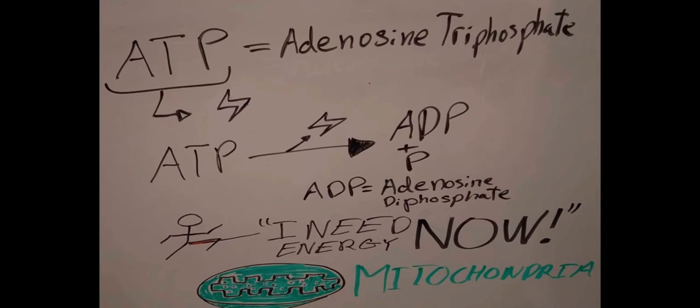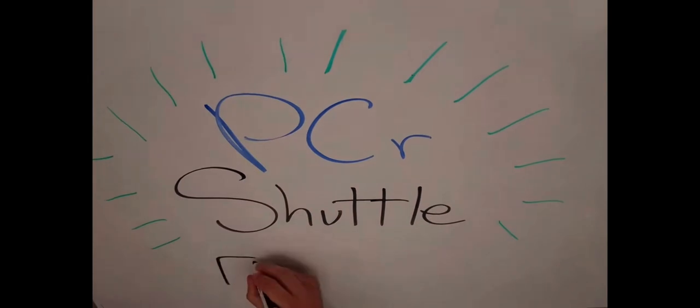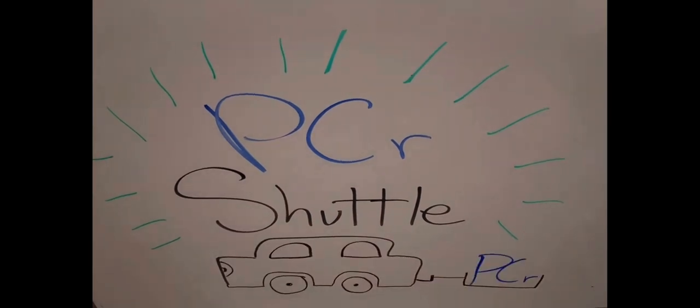When our body performs a high-intensity physical endeavor like a squat, bench press, or sprint, the muscles that contract in that given exercise need immediate energy. However, the production of ATP through the mitochondria is not able to get to the contracting muscles quick enough. To get energy very quickly for high-intensity activities, our body uses the ATP-PCR system, or the PCR shuttle.